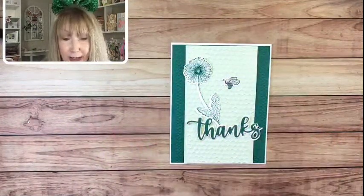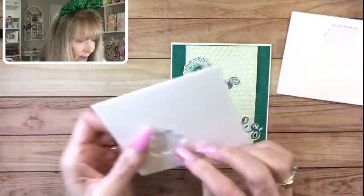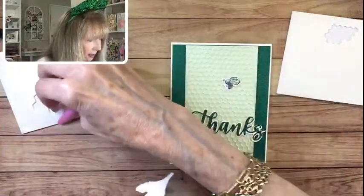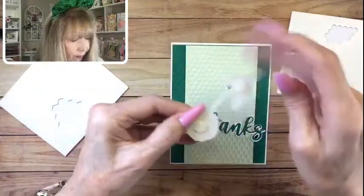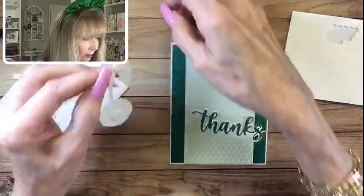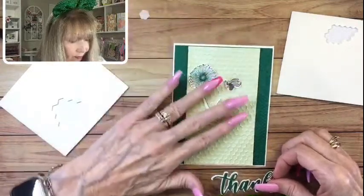Just a little alternating. Okay, let's get out our dimensionals, and we'll put our dandelion first. The dandelion only takes 2 dimensionals. One at the top and one at the bottom will hold it on just fine. So we're just going to put that dandelion on just like that.